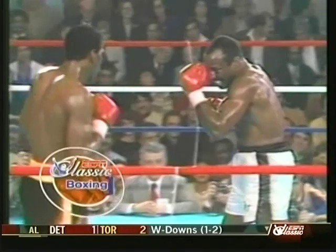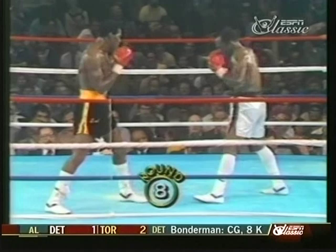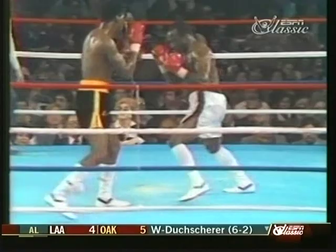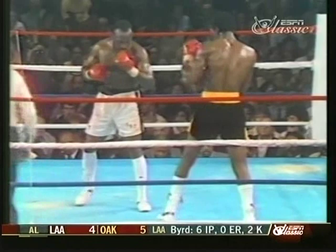Let's look at that left that hurt Saad Muhammad. There it was, Sam Solomon, as we begin round eight, just saying to Saad Muhammad, you're blowing the title, man. Yes, it is round eight, and Braxton has been all over Saad Muhammad for the last four rounds. Will the stamina be there throughout this fight? Will Saad Muhammad be able to come back? Has the weight loss affected that stamina?